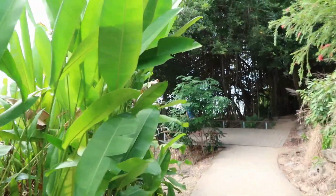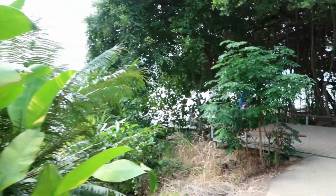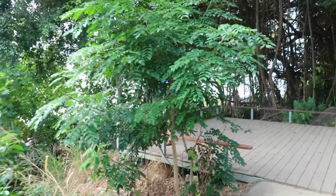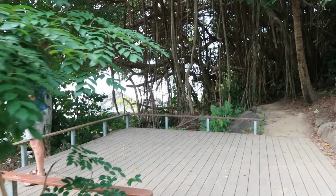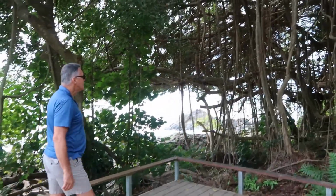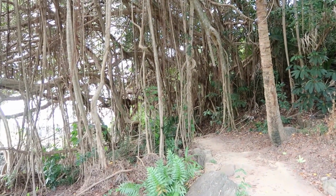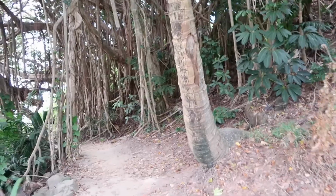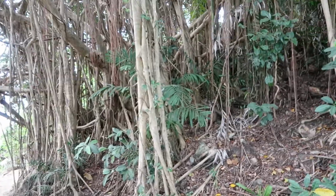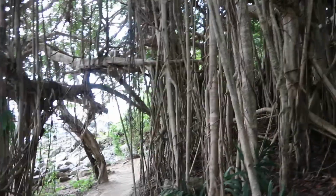Big heliconias there, finished flowering by the looks of it. And along the way with this pathway they have these little areas where you can stop and look at the view. So here we've got some big figs with all these roots hanging down. So through here, negotiating all the roots.